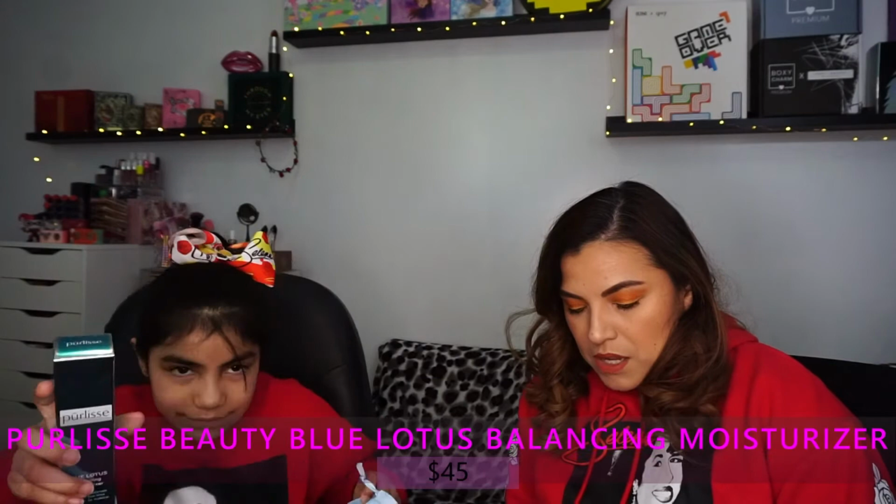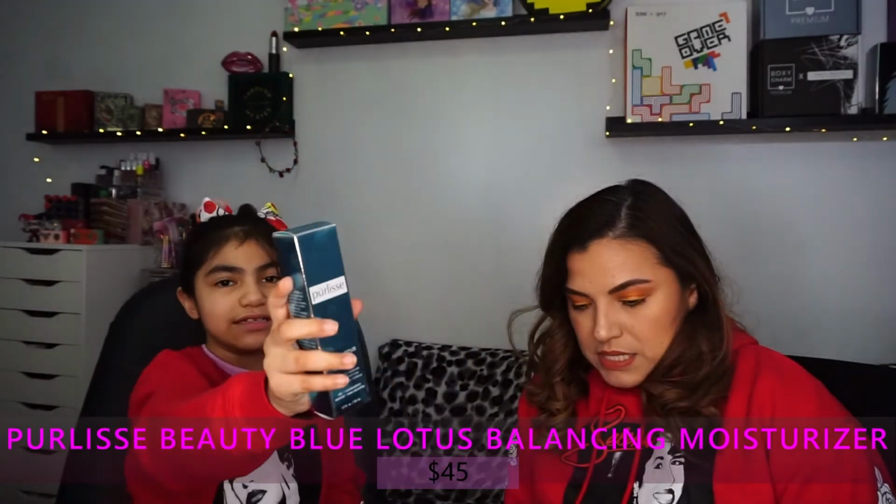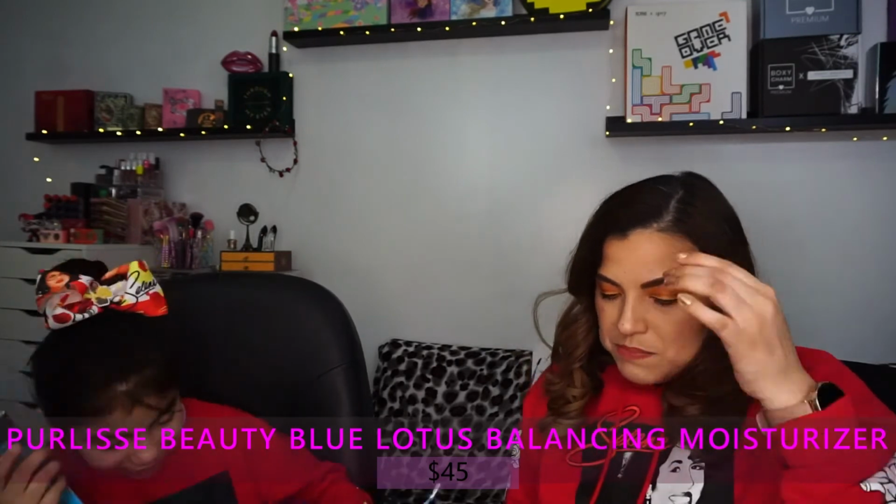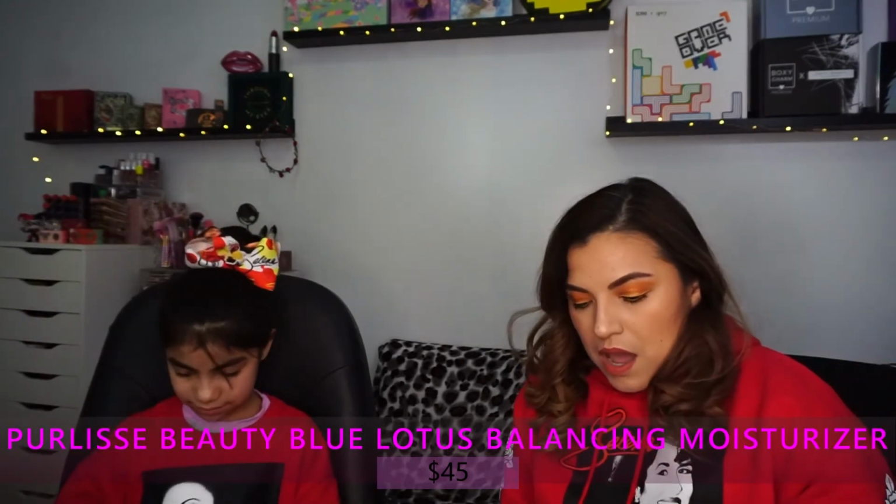Pearlies. I'm gonna show them. So this is a product that Bella chose. This is the Pearlies Beauty Blue Lotus Balancing Moisturizer. It is 1.7 ounces. It's full size. It's a facial moisturizer, and it retails for $45.